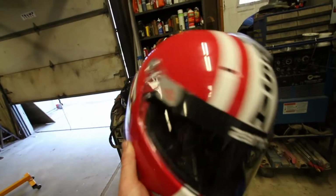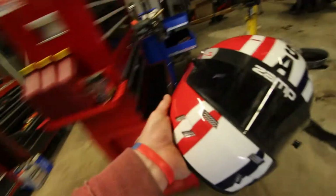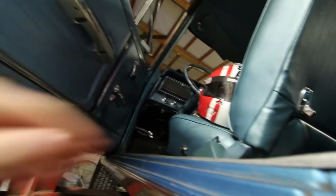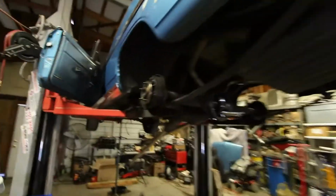It's pretty awesome. That's the helmet I'm going to be running in the Nova, as soon as this whole coronavirus thing goes away and I can go back to the racetrack and the car's done. I'm stoked, and hopefully I'll see how much of this I can record.